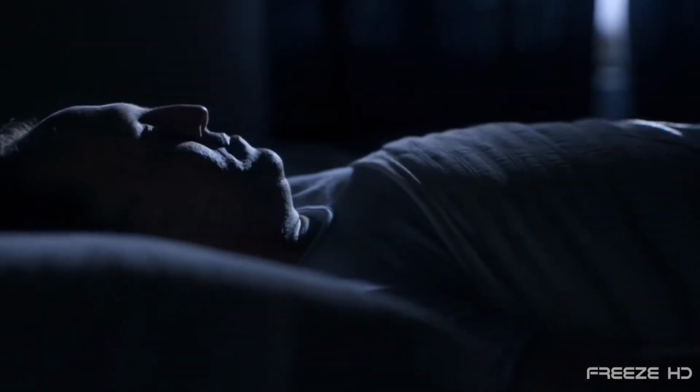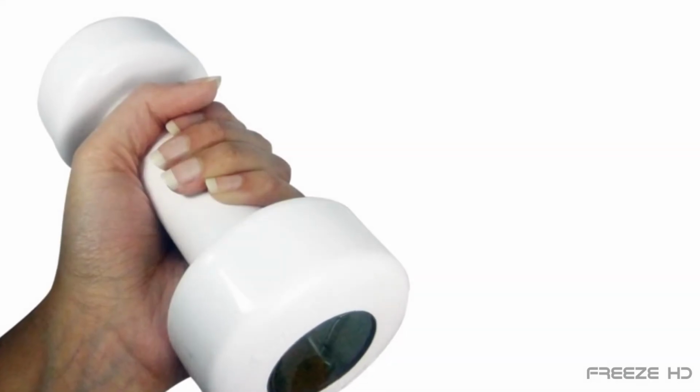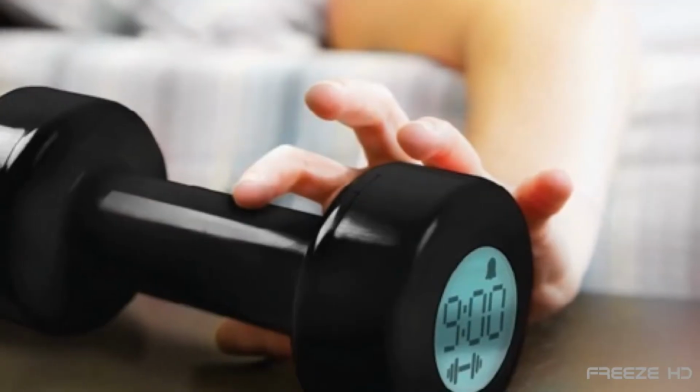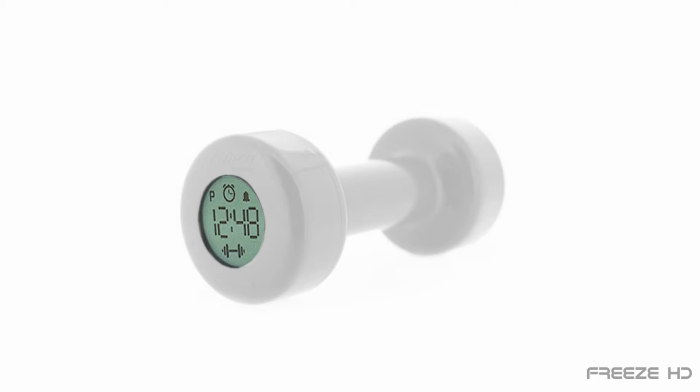If you knew the only way to turn off your alarm in the morning was to treat your clock as a dumbbell and do 30 bicep curls, would you think it was a great way to get in shape or a fast track to a heart attack? Either way, it's the new reality with the dumbbell-shaped Wake Up Workout Alarm Clock.